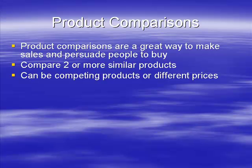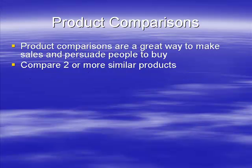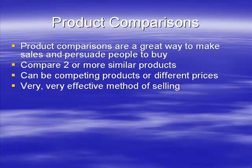So it's up to you. It depends upon the niche. There is no hard and fast answer. You may do a comparison on competing products, or you may do one on different prices, or you may do both. It's entirely up to you. But it is a very, very effective method of selling.